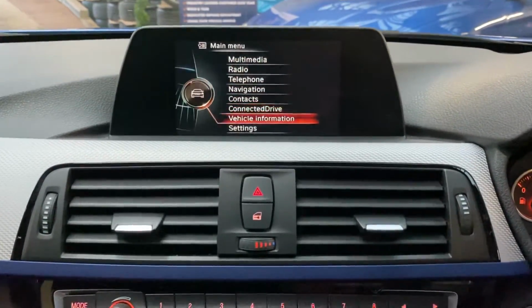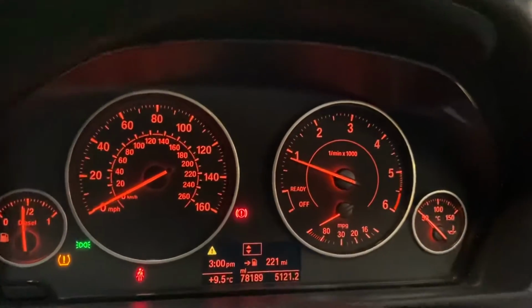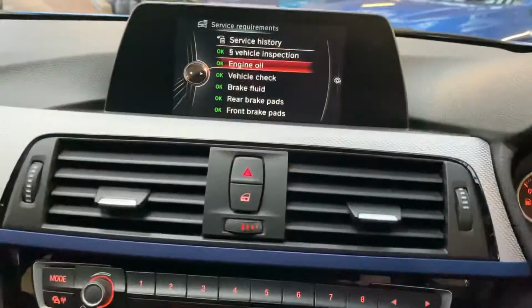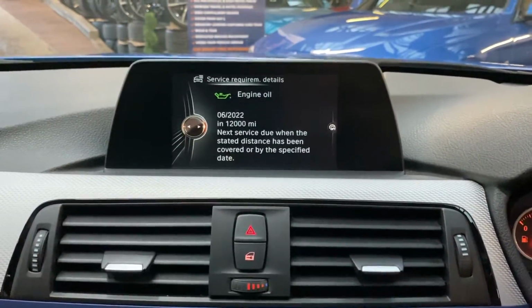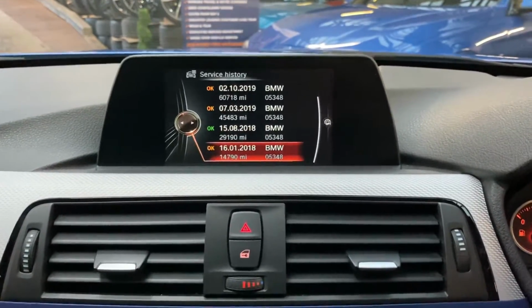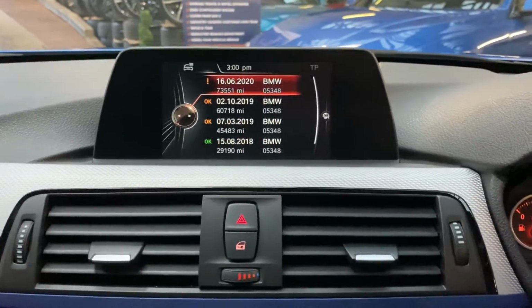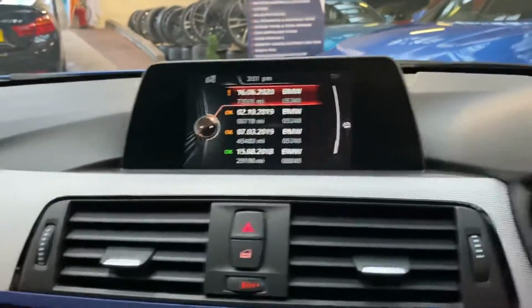Heading back into the vehicle information screen, again we'll just quickly show you that this vehicle's covered just over 78,000 miles. And across now into vehicle status, where we can check out the service requirements and history. In terms of the next service, it's not due for 12,000 miles' time. And up at service history, you can see there the first service all the way up to the most recent, which was carried out at 73,551. So we've got full BMW service history on this very nice 318D M Sport.